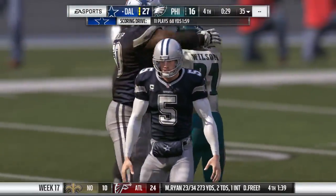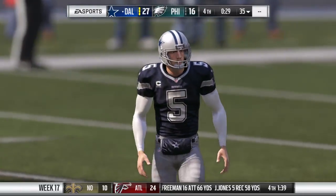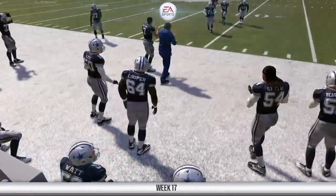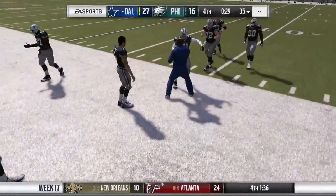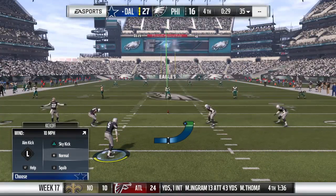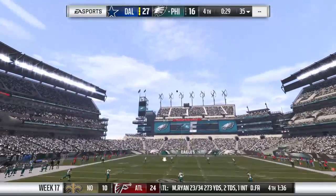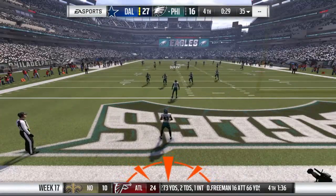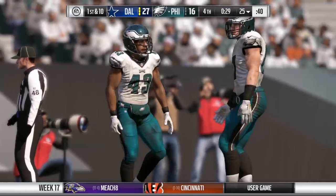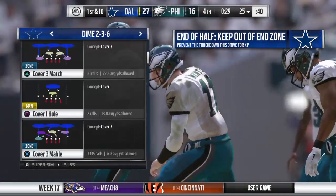And he's got it up and through. A pretty long drive that time. 11 plays all told. And it culminates in a touchdown run by Ezekiel Elliott. Bailey now to kick it away after the touchdown. And this will be a touchback as that sails over the end line. Philadelphia getting set to take the field.